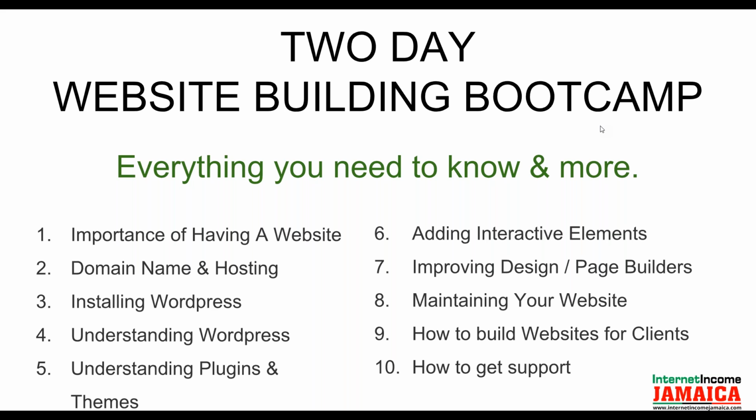You'll be learning how you can add interactive elements to your website, such as YouTube videos. YouTube videos are so cool to have on your website, and it's one of the easiest ways to get videos on your website. So you'll be learning things like how to embed those. You'll be learning things like how you can make some money from Google.